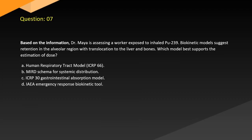Question 7. Based on the information, a scientist is assessing a worker exposed to inhaled Pu-239. Biokinetic models suggest retention in the alveolar region with translocation to the liver and bones. Which model best supports the estimation of dose? A. Human respiratory tract model ICRP 66. B. MIRD schema for systemic distribution. C. ICRP 30 gastrointestinal absorption model. D. An emergency response biokinetic tool.